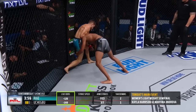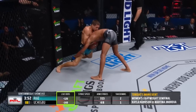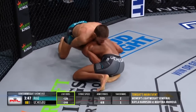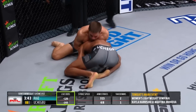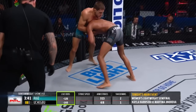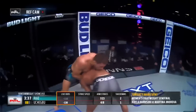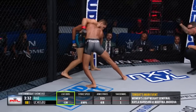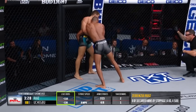Uchegbu on the high single, trying to find a way to capture Ruiz's hips and pull those hips out. Almost a textbook high single by Uchegbu in the first round. Ruiz going for that 10-finger choke right now. He's got it buried in his stomach. He has pretty decent position there. See Uchegbu really trying to fight hands, wind his chin back into the grip, get himself out of trouble there. Creative attack by Zebenzui Ruiz.